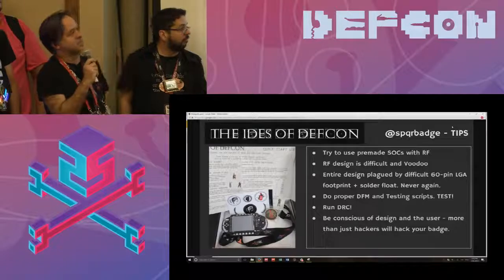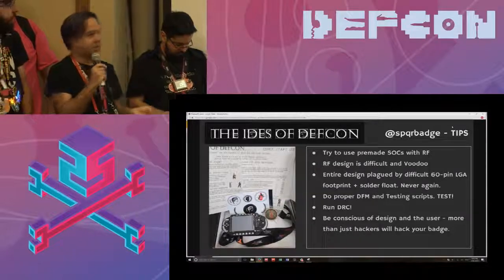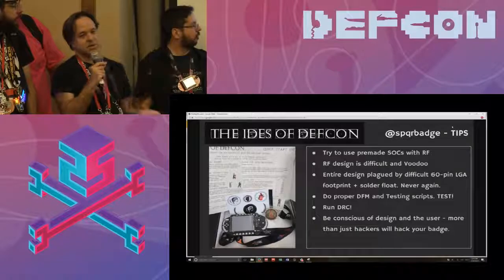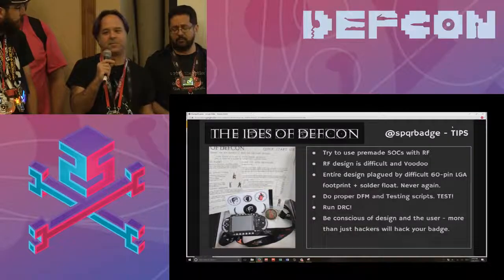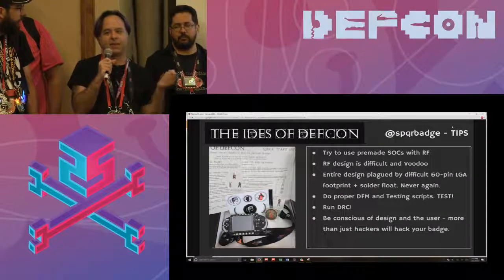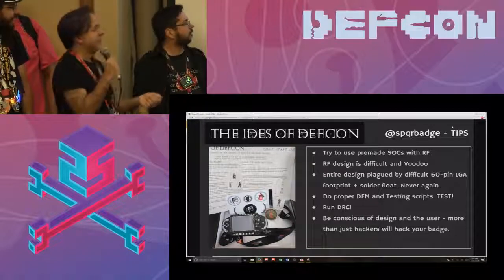Try to use pre-made systems on a chip with RF built in. RF design is difficult. The entire design that we had was plagued by a really shitty footprint we have for the KW01. We had so much solder float. I have spent the last 3 days in a hotel room with a microscope looking through it and resoldering and reflowing badges, which I did starting at 8:30 this morning, and I haven't even had lunch yet. My entire lunch has consisted of 1 beer because I have been so busy fixing badges.